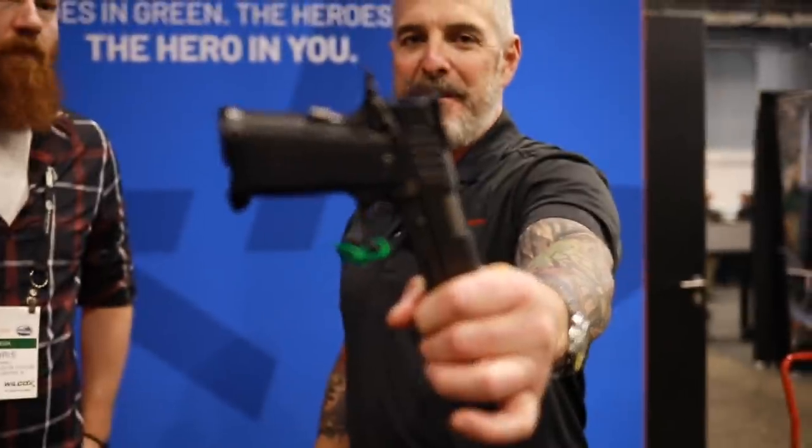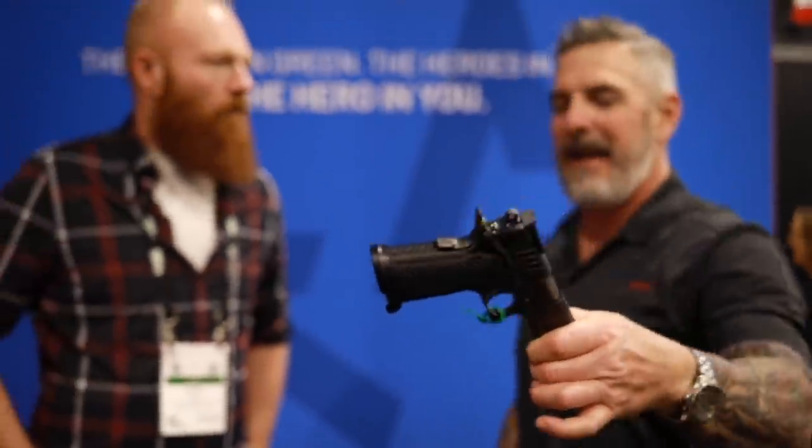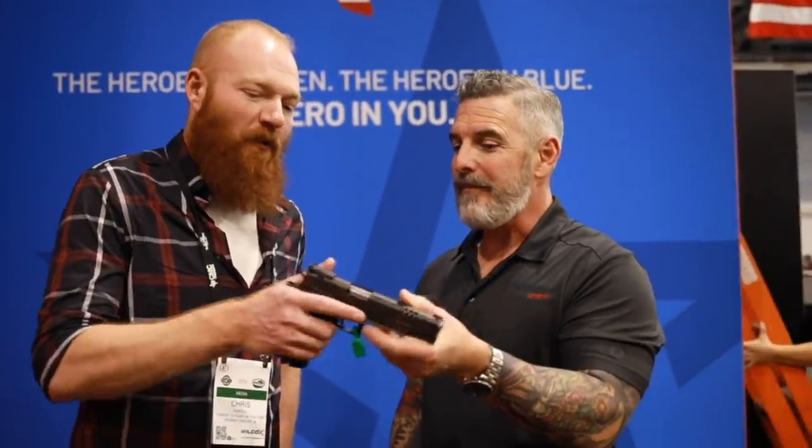Absolutely. You know, there's some people that joked around about our modular frame polymer grip single stack, and, because of the evolution of the 2011, they're like, John Browning would roll over in his grave. Yeah, he'd roll over to take a better look. He certainly would. He'd ask you how you made it, and he would duplicate it. Oh, and by the way, it's got 2 safeties.